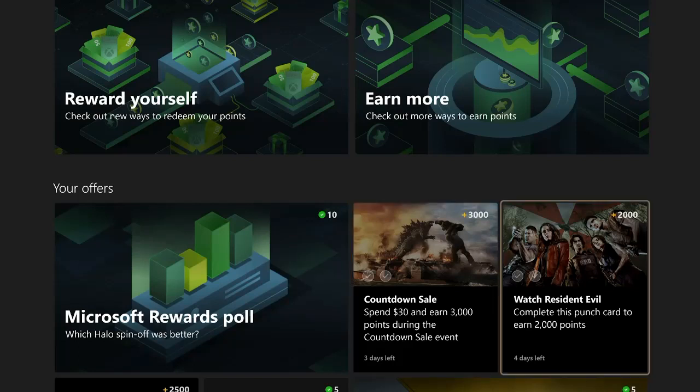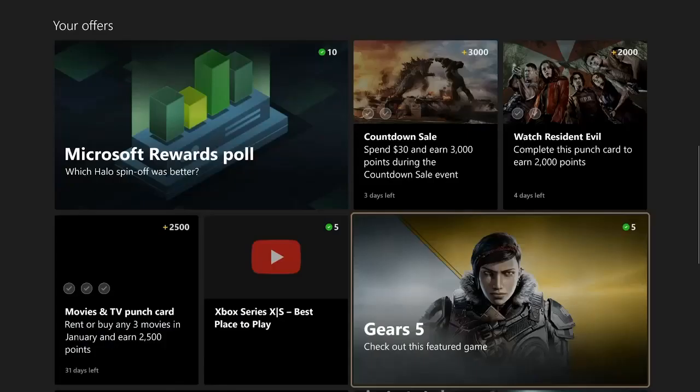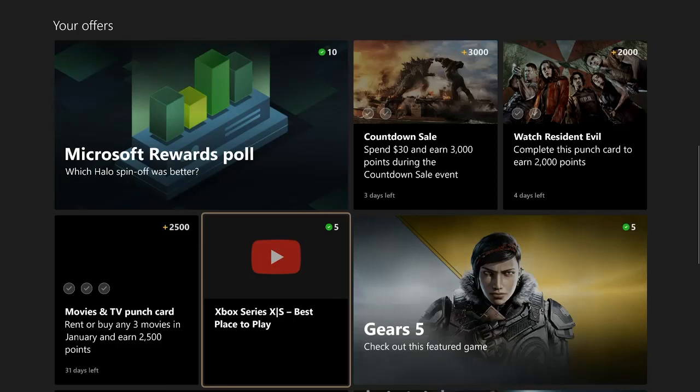Then here it refreshes every time, but this time the featured movie is Resident Evil. If you watch the movie Resident Evil, I'm not sure if it's rental or purchase, but normally it's a choice they give you. You either watch it or you buy it and watch it. Either way, as long as you watch it, you will get 2,000 points for watching Resident Evil, the latest one that came out. I believe it just came out in theaters and it's coming out now in digital.